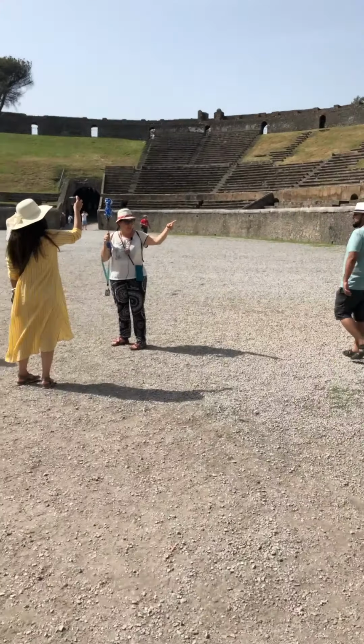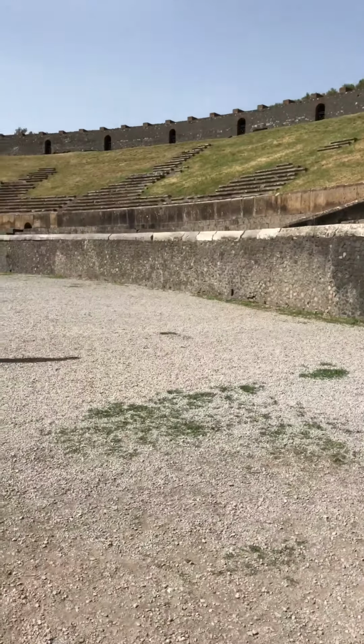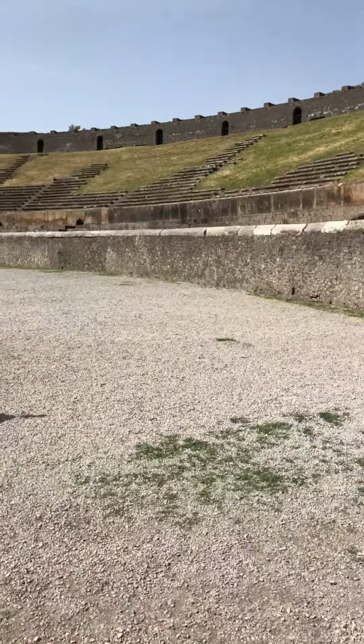The wall in front of this seat is too low. Imagine a lion, a tiger, with a quick jump. They could have eaten up the best people.